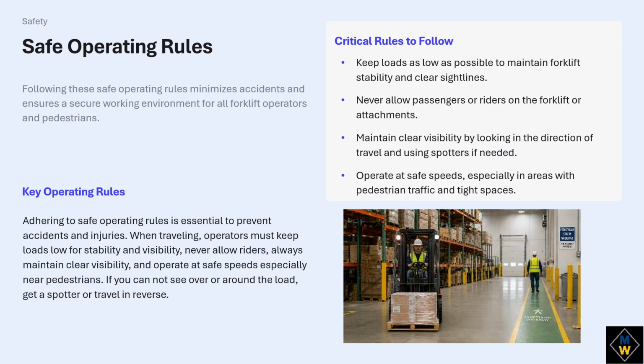Additional visibility rules. At intersections, slow down, sound the horn, and look both ways before proceeding. Use mirrors where available, and be aware of blind spots. When exiting a building, doorway, or trailer, slow down and allow your eyes to adjust to changing light conditions. Be especially alert at dock areas where pedestrians, other forklifts, and IC trucks may be present.